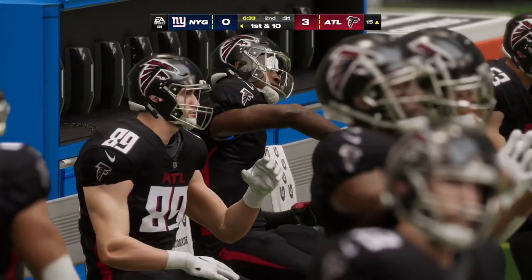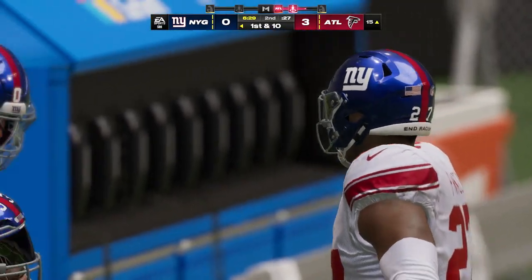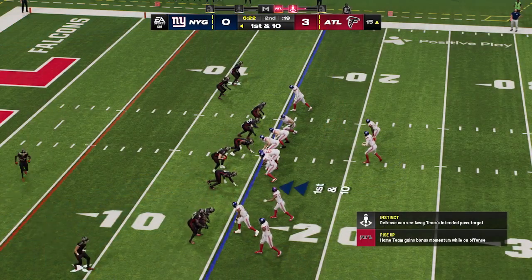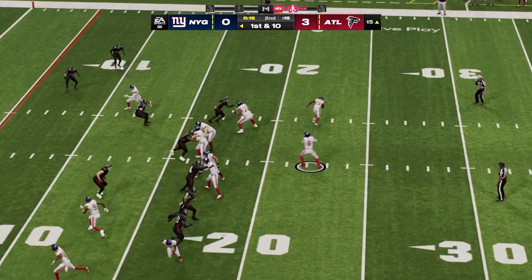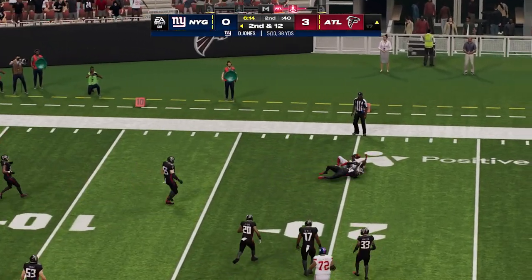And not only do you continue the drive, which is demoralizing for the guys on the defensive side of the ball right now, but you make your own defense happy. They're able to get a little more rest over on the sidelines while this one continues downfield. Here's Jones, throwing on first down. He's going to leave this for his running back.